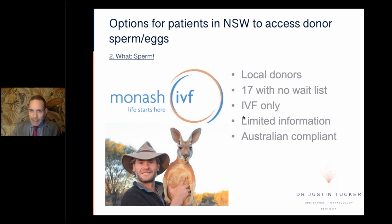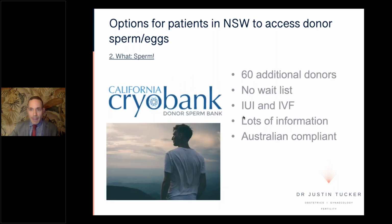The biggest game changer recently that we've had on the lie of the land in sperm is access to international sperm banks. Now, we can bring that sperm here to Australia and use it as if it was produced in Australia, meaning it meets all the legislative requirements and is Australian compliant, but it's from men that are based overseas. So I have an affiliation with the California Cryobank, which means patients of mine have access to an additional 60 donors. No wait list, and the sperm is IUI and IVF suitable.